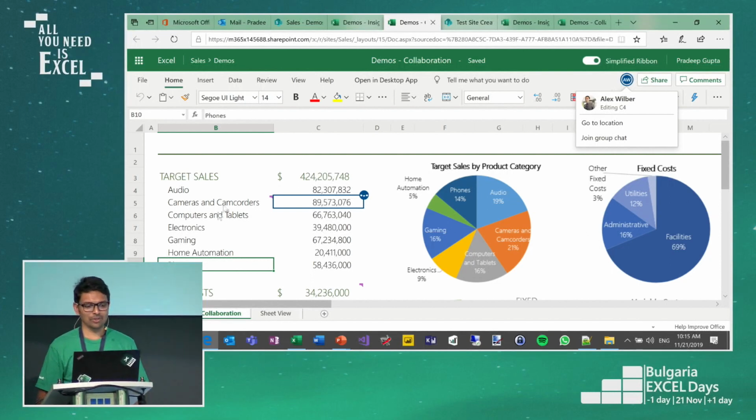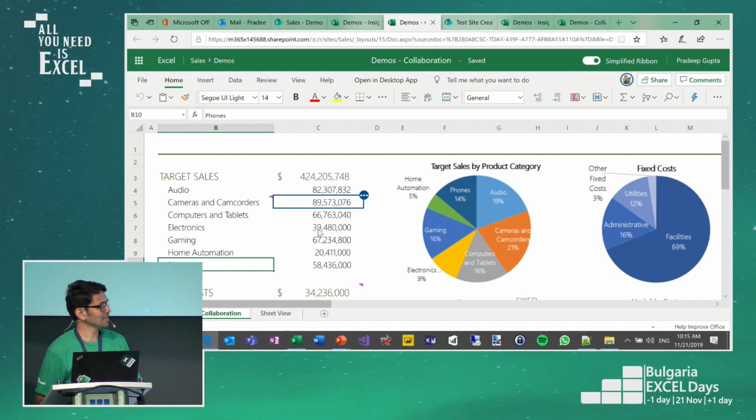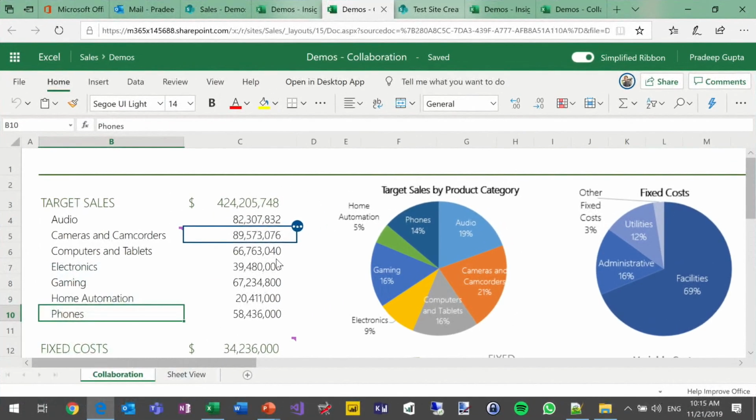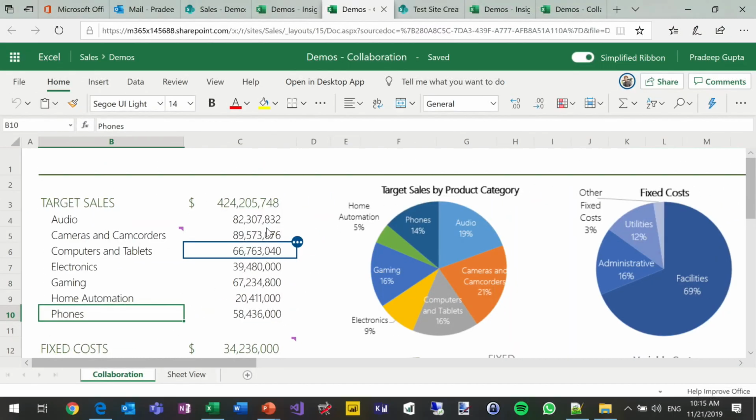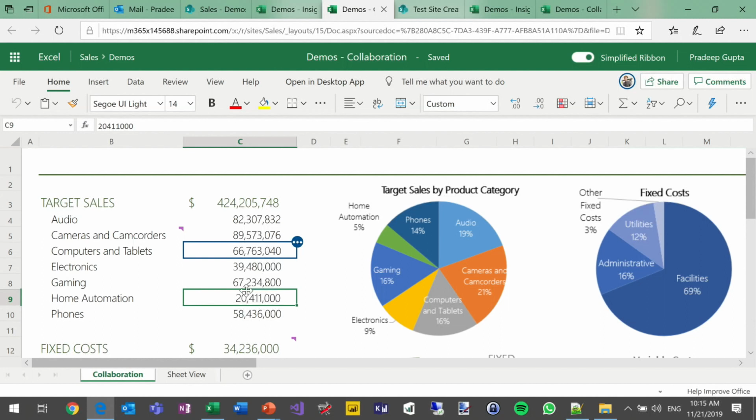Also, when my colleague starts editing, I can see that he's editing that particular value, and I can see those dancing dots. Hopefully you can see it too. Sometimes the time zones are very different. Like for USA and India, I typically go to sleep when they wake up. So it's very difficult to do this kind of live collaboration.